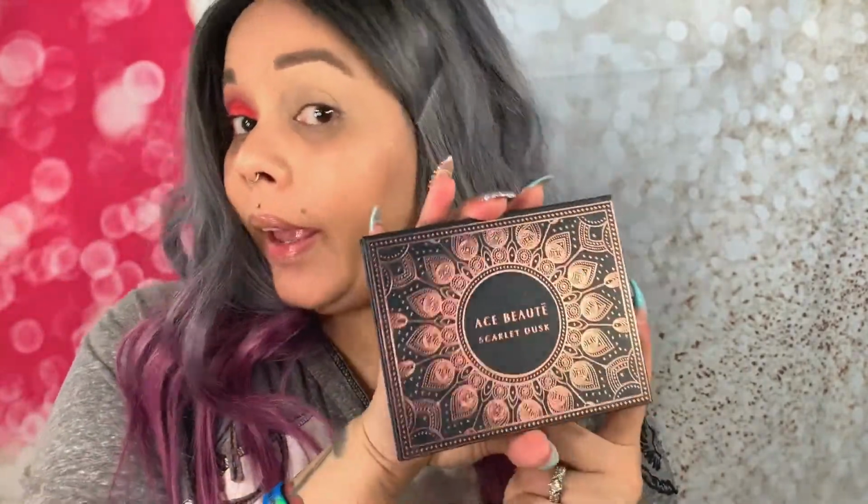Let's get into trying out the makeup. Alright, let's jump into using this palette. I do, of course, have some opinions already since I have done this eye, but I'm going to save those for as we're going along. So we're going to go in with the Ace Beauty, or Beauté, as I like to call it, Scarlet Dusk palette. This palette is stunning. I'm not even going to lie.